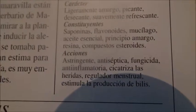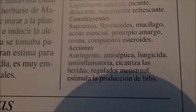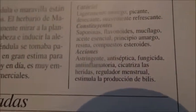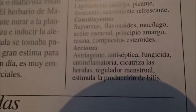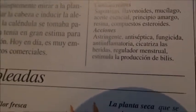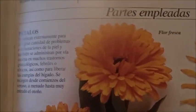It's astringent, antiseptic, fungicidal, anti-inflammatory. For wounds, cicatrization, or maybe cauterizing wounds, I think. Menstrual regulator. Stimulator of the bile. Nice. So this is one that will regulate your menstrual system and help you produce bile, which is one of the four humours of the humoral system. So this helps one of your humours directly, your bile. This is interesting. I'm glad I'm looking into this further because I haven't looked into it in depth before.